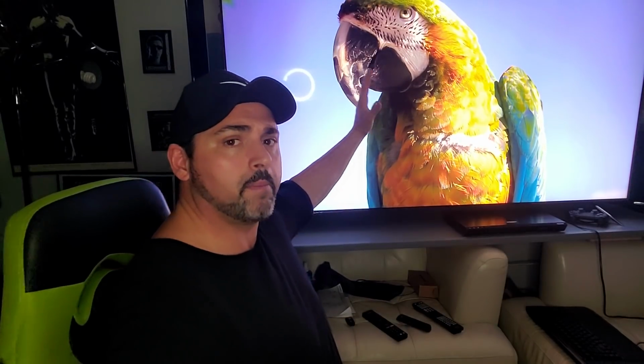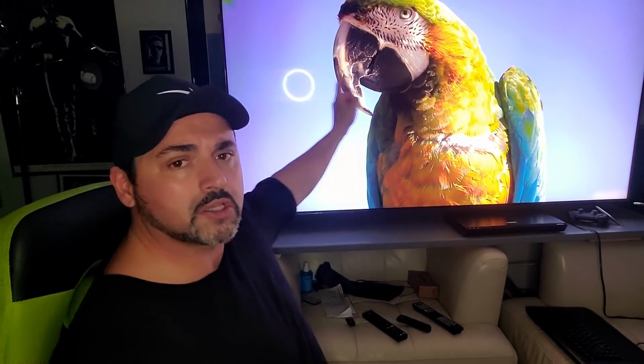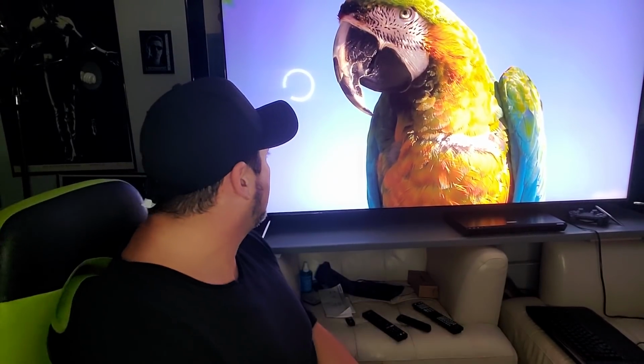I have not seen what a lot of people have said, where I have not seen the local dimming pan, meaning if something's crossing the screen, I have not seen that transition happen. I also haven't seen a lot of the color gradients issue that a lot of reviewers have seen. Typically it's red and green. This is 4K. This is the benchmark disc. This is Dolby Vision native.